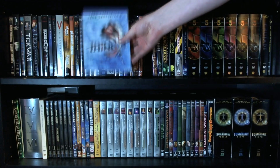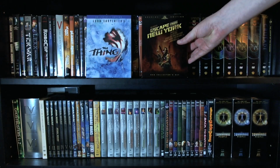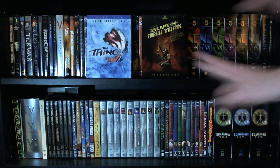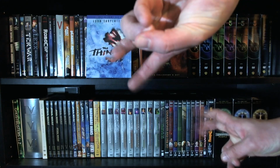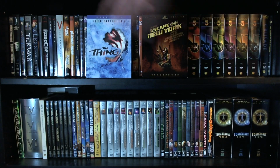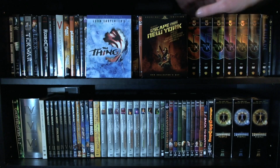I have a couple by John Carpenter. We got The Thing, which is probably my all-time favorite sci-fi horror, right alongside the original Alien. And then Escape from New York. Now, some people might say this is action, but given that it's set in the future, and it's got some sci-fi elements to it, I just kind of lump it together with The Thing. And, you know, they both got Kurt Russell, and they're both John Carpenter, and yeah. Anyway, love both of these.